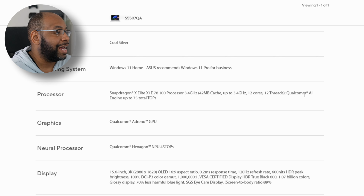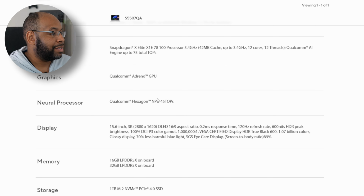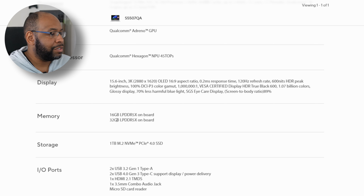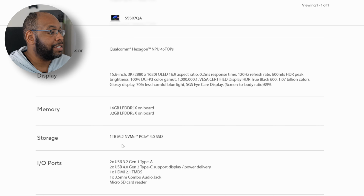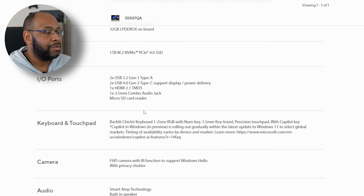Qualcomm AI engine. I like that they call it AI engine. I think that's a little bit easier to understand. Up to 75 TOPS, Hexagon NPU. 16 and 32 gigabyte variants, nice. 1 terabyte NVMe, PCIe 4 SSD, hopefully upgradable.